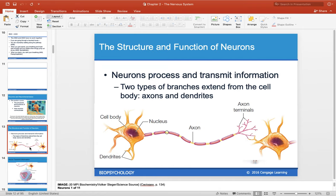So let's get started. First, we're going to be talking about the structure of the neurons themselves. Neurons are the cells that process and transmit information, and they have two types of branches that extend from the cell body. These are axons and dendrites. So let me walk you through the anatomy of the neuron.